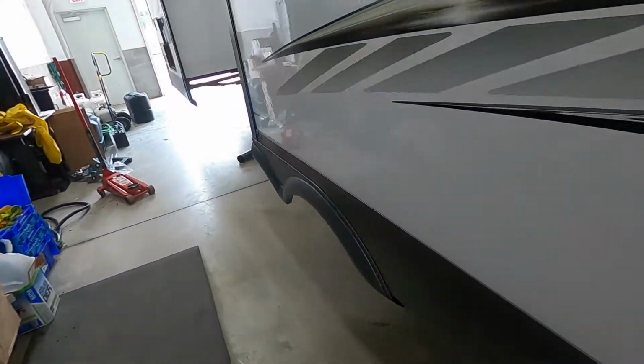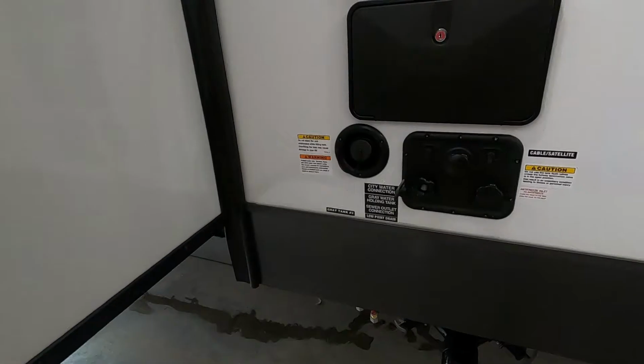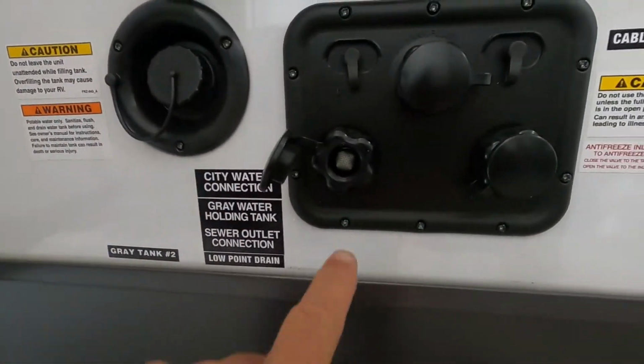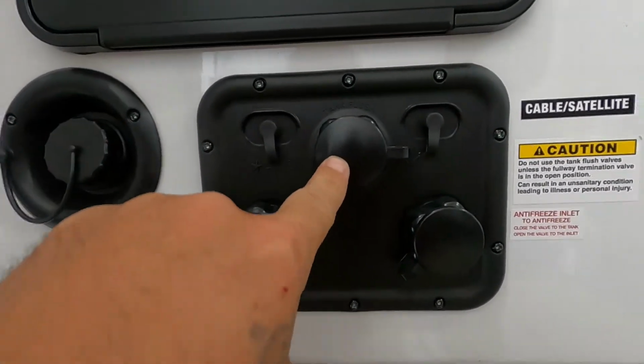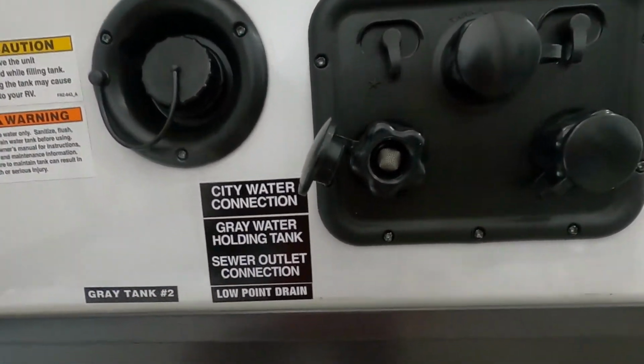All right, we've got our power hooked up. Let's hook up our water. The docking station is up here. You have a city water connection here, your tank flush, and your antifreeze inlet. We are hooking up to city water connection.